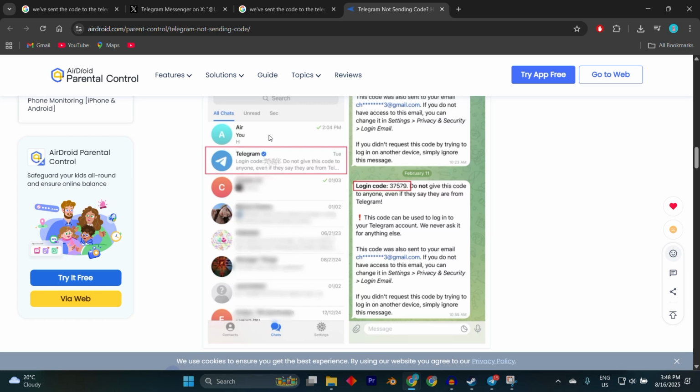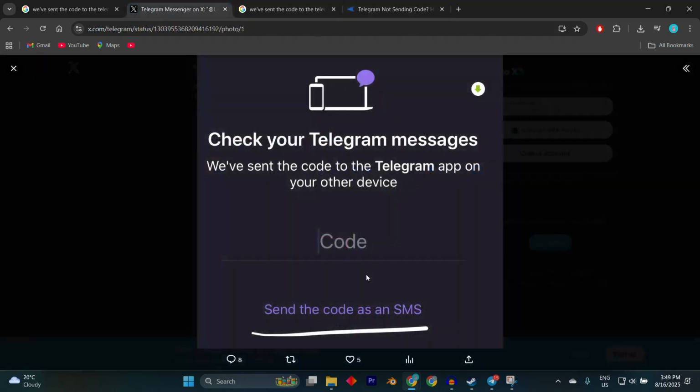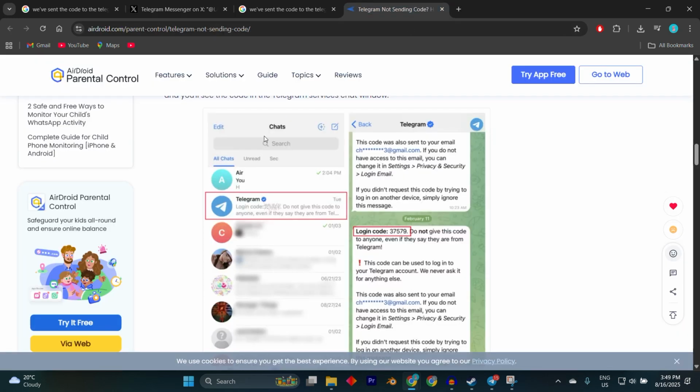The first thing you should try is requesting the code again and looking for the "didn't get the code" or "send via SMS" option, which usually appears after a short wait. Selecting this forces Telegram to send a code directly to your phone number instead of another device. If that doesn't appear immediately, try closing and reopening the app, then logging in again. Often Telegram will switch to SMS verification after a few failed attempts to deliver to your old session.